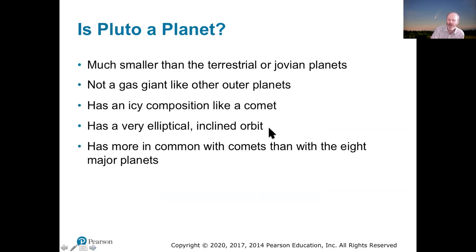It is much, much more like a comet than a planet. That's why it doesn't really fit either terrestrial planets, Mercury, Venus, Earth, Mars, or Jovian planets, certainly not Jupiter, Saturn, Uranus, and Neptune. So that's one of the reasons why it got demoted.